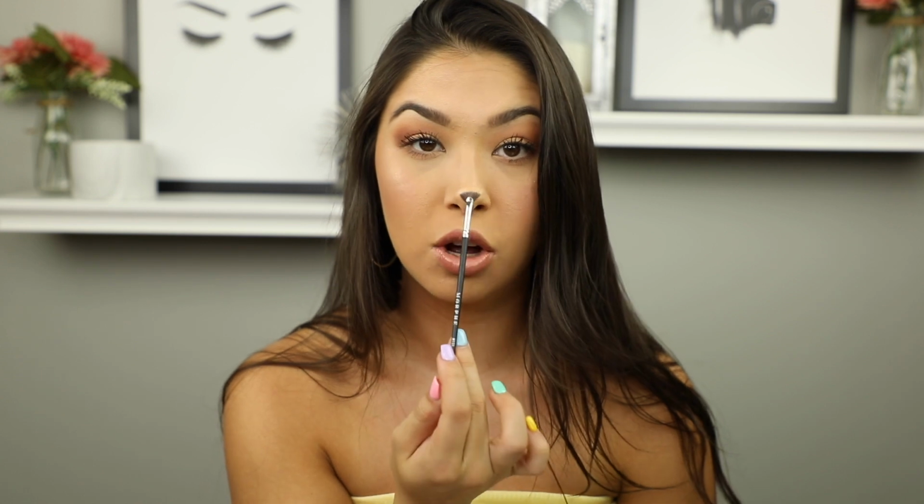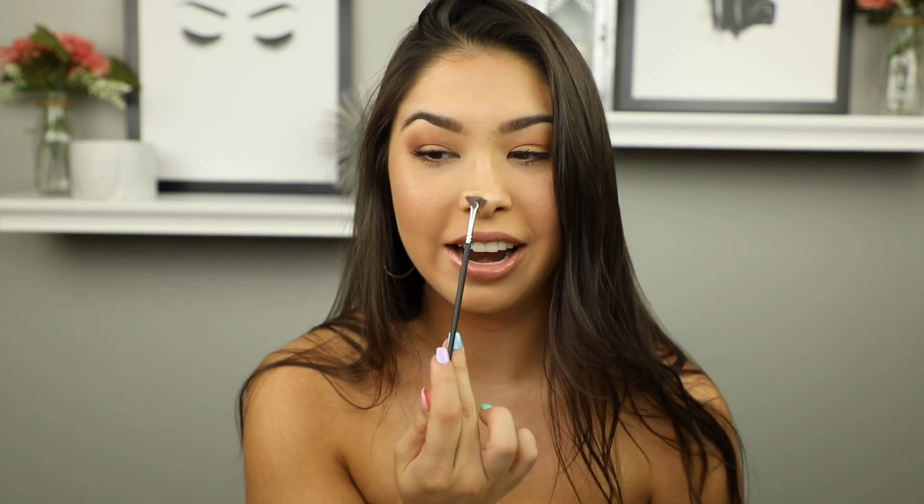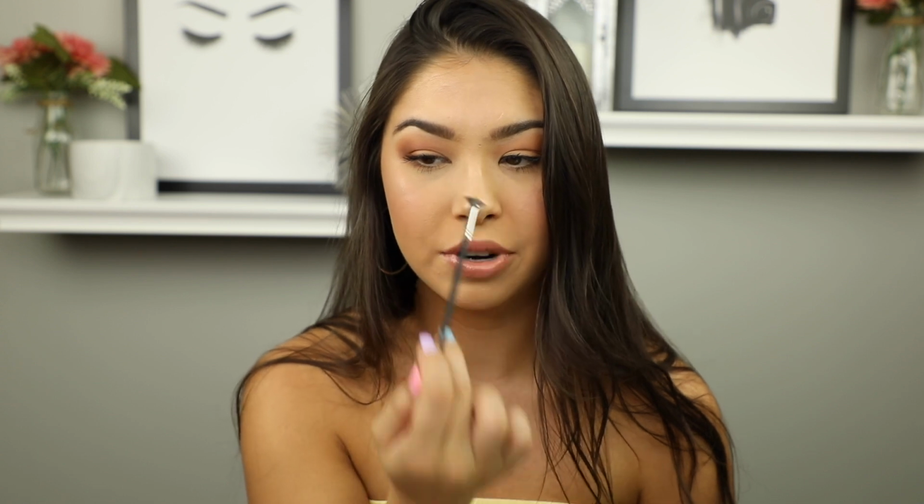I like using a smaller brush so you don't apply too much. Okay, so now I have applied highlighter to the tip of my nose, the bridge of my nose, and on the high points of my cheek and forehead. So the next place we're gonna put highlighter is right on our cupid's bow, which is below our nose.